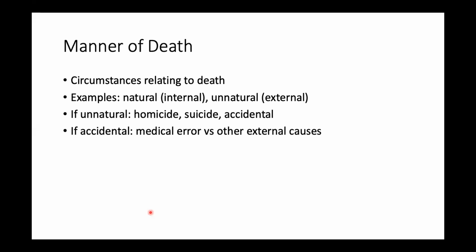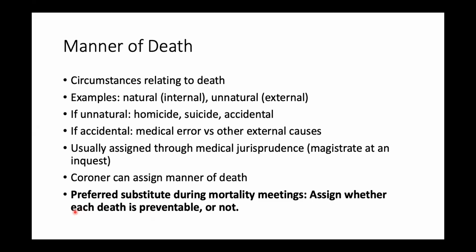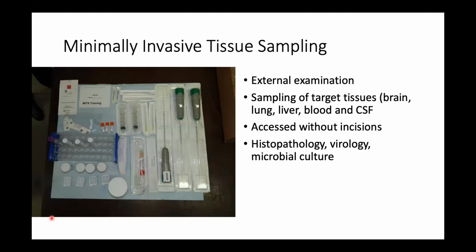Usually, the manner of death is assigned through a medical jurisprudence process, meaning that there should be an inquest held, usually by a magistrate. And what you will realize is that most deaths that we investigate in the perinatal age group do not occur in the context of forensics. They do occur in the context of clinical care and surveillance. Coroners can also assign manner of death. But what we would prefer, especially during your mortality meetings, is to identify whether each death is preventable or not.